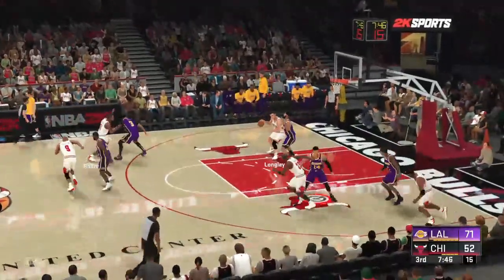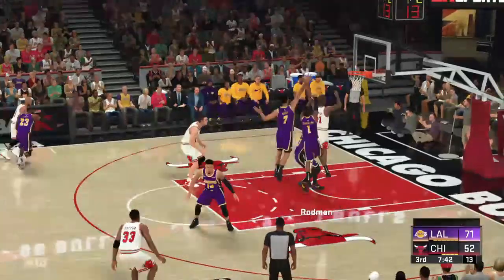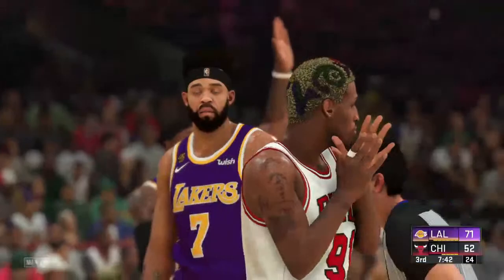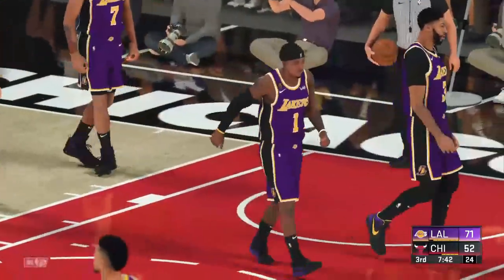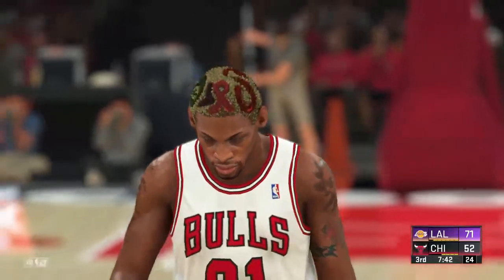Now here's Rodman. Fades back. They get it back. And that'll be 2 free throws coming up. Officials on the call with the foul. That one on Caldwell Pope. And as a free throw shooter, Rodman has his challenges. One of those guys who almost shoots a better percentage from the field.